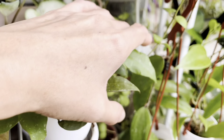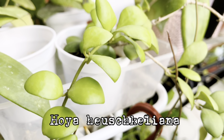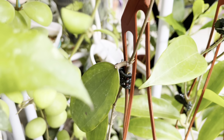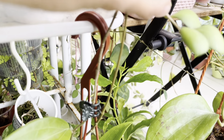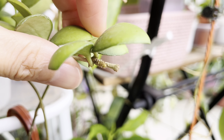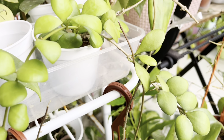Just want to show this Hoya. This one is a Hoya yellow, and as you see, the leaves are very cute and small. And this one is quite an easy grower, and it actually has a peduncle here. This one is the yellow one. There's pink flowers and yellow flowers, and mine is yellow flower.